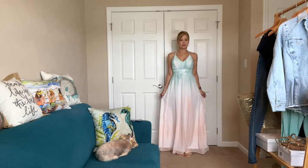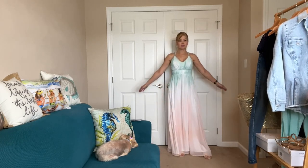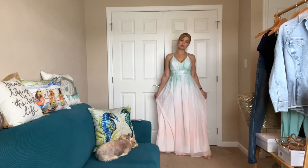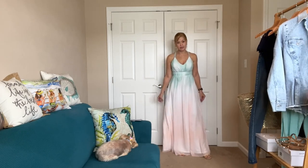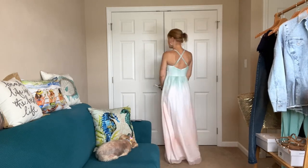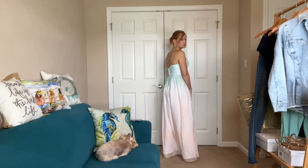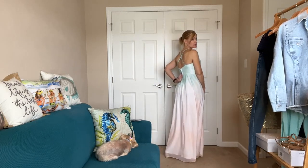And then this gorgeous, gorgeous maxi dress, which yes, is lined, as you can see. The colors in this are simply amazing as it goes from the green into that peachy. It has the white all through it. So, so stunning. Check out the back with the crisscross strap. And it is adjustable. It has the zipper here.